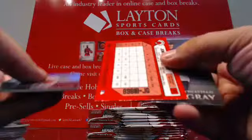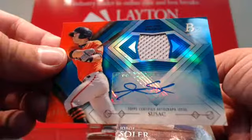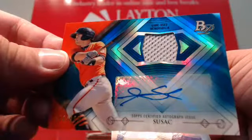I keep thinking I'm pulling a hit, and it's just a backwards card. Throwback of Jonathan Gray for the Rockies. Jonathan Gray insert. And this one goes to the Giants again. Giants doing well. Blue refractor autograph jersey to $1.99. Andrew Susac for the Giants.